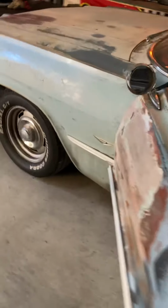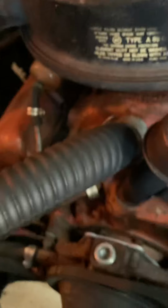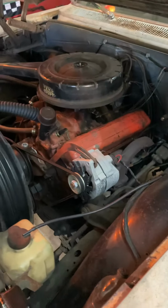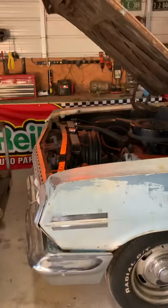So anyway, the guy goes, "Does this thing run?" I said, "Well, yeah, it runs. It's all original. Original. Except for the generator, it's been converted to an alternator. It alternates."